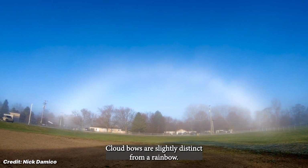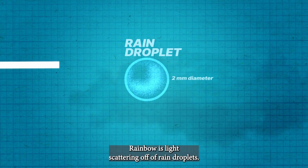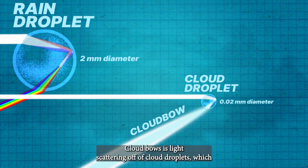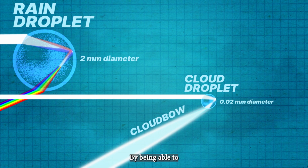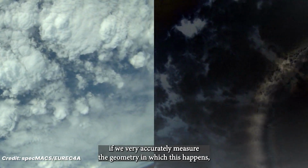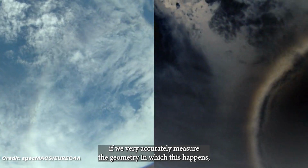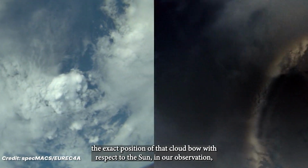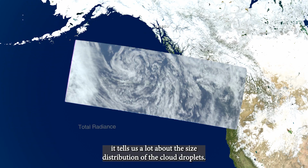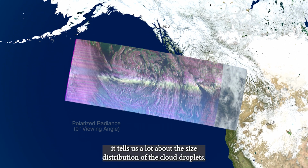Cloud bows are slightly distinct from a rainbow. Rainbow is light scattering off of rain droplets. Cloud bows is light scattering off of cloud droplets, which are a little bit smaller. By being able to observe cloud bows with polarization, and if we very accurately measure the geometry in which this happens, the exact position of that cloud bow with respect to the sun in our observation, it tells us a lot about the size distribution of the cloud droplets.